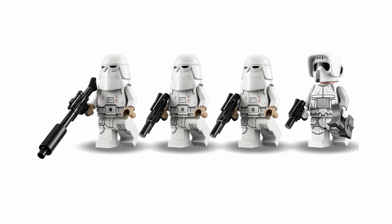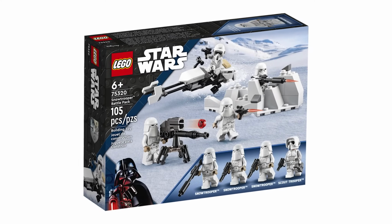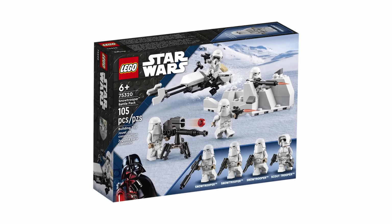So yeah, very unfortunate there, but otherwise a fantastic battle pack, and hopefully they keep this concept for battle packs going forward, because this is awesome.